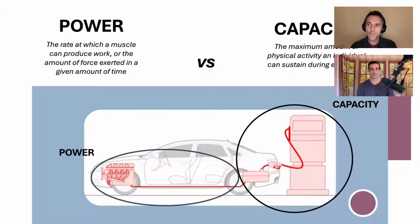Because you're right, those words, it's like, what the heck is power? What the heck is capacity? Anaerobic, aerobic, what does this all mean? I know you feel as though this article is rather complicated. And it is, but it also takes something way more complicated and makes it easy to digest, as long as these terms are sinking in. Tell me about power and capacity. What's the difference between these two?